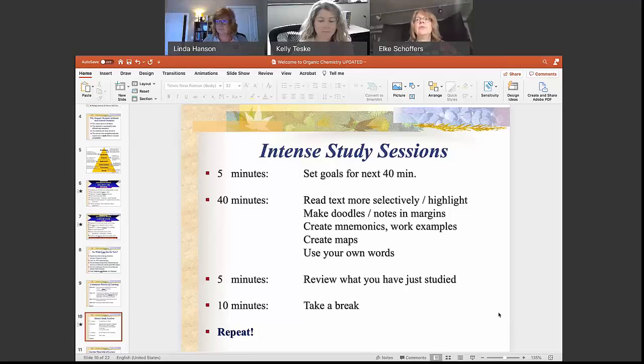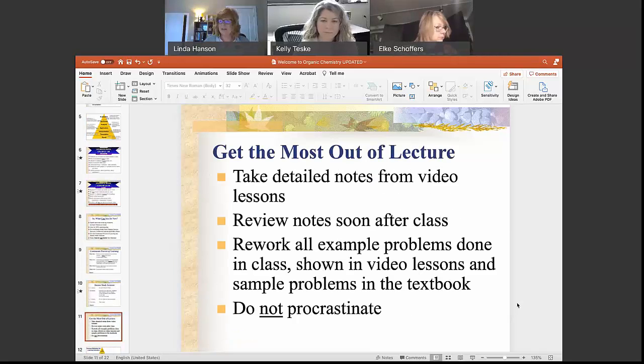Organic chemistry is very visual. The connection between the eyes, the brain, and the hand to draw structures, to draw diagrams, notes, equations, it's all very, very important. Review what you have just studied, and then, as I said, be kind to yourself and take a break.